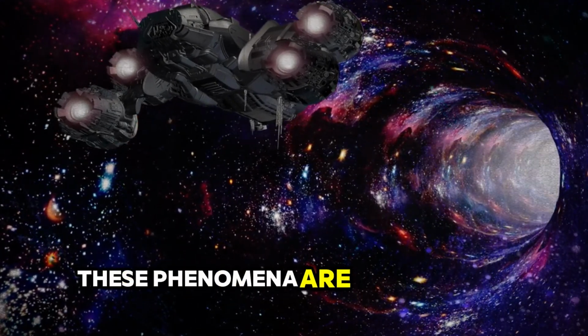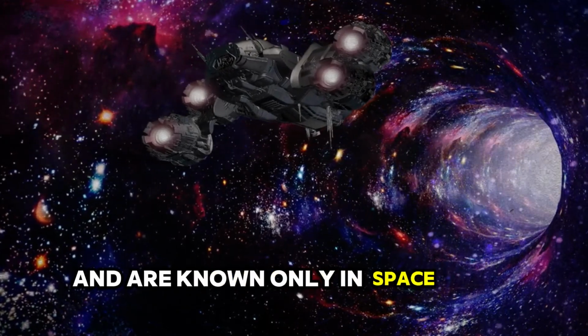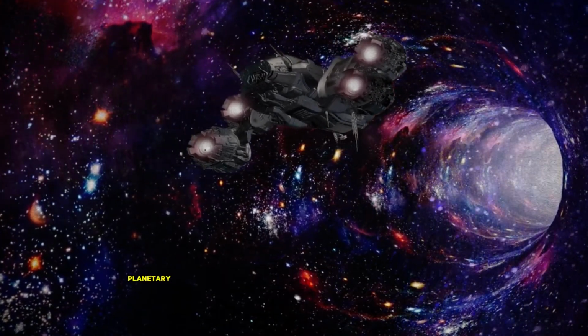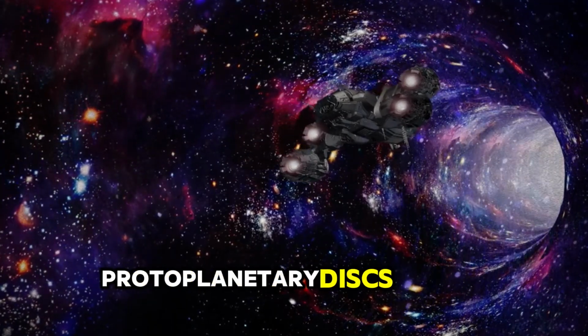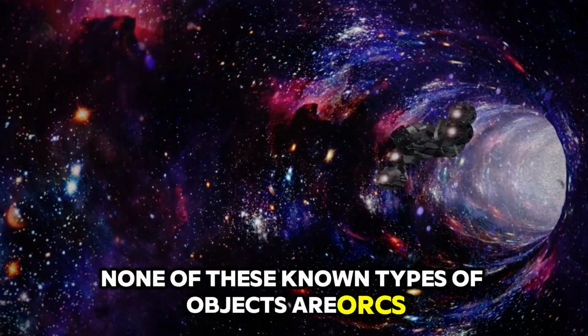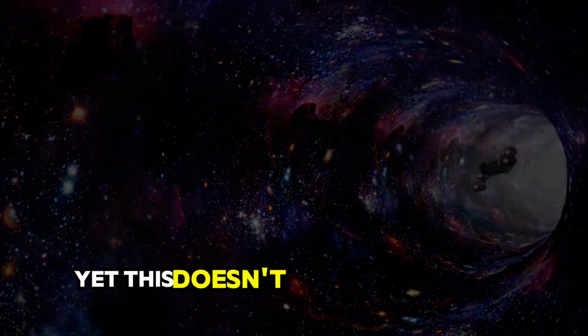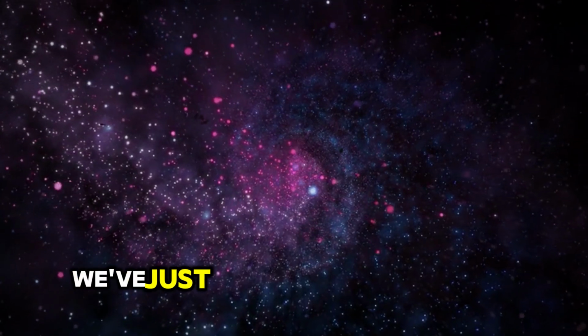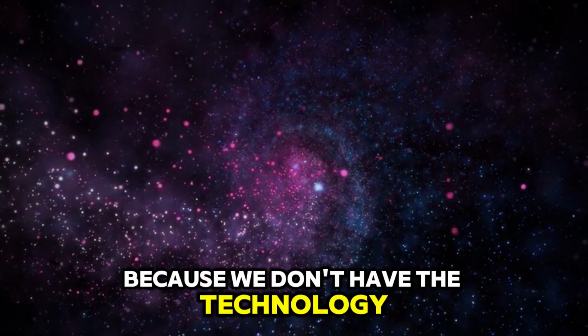These phenomena are completely round, and such shapes are known in space only from supernova remnants, planetary nebulae, rings around stars, protoplanetary disks or disc galaxies. None of these known types of objects are ORCs. They are a new class of astronomical objects. Yet this doesn't mean they're new to space. We've just never seen or been able to detect them because we didn't have the technology.